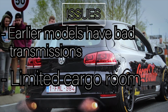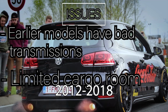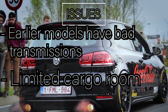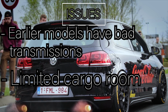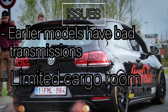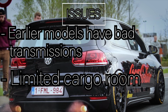However, I know that the earlier models from 2011 to 2016 and the Ford Focus from 2012 to 2016 have had a lot of issues regarding hesitation, stalling, and loss of power, all due to the dual clutch transmission. Ford has not sent out any recalls, but they extended the warranty to about 100,000 miles, so they know there are issues with their cars, but they won't recall the issue, sadly. Probably because it's a pricey fix. Other than that, limited cargo room.